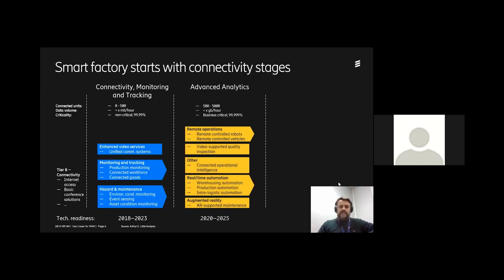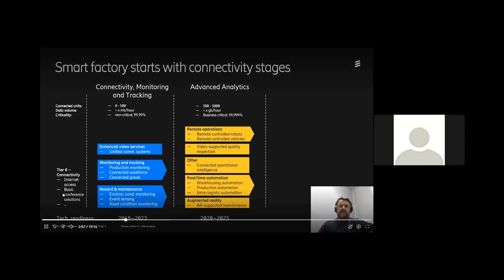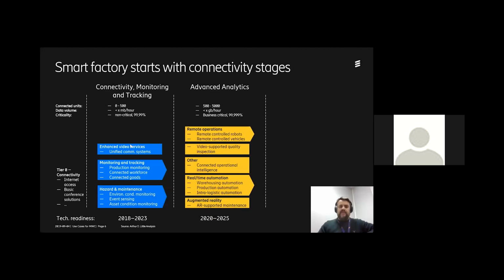The next step we see some companies have moved into is the advanced analytics use cases, where we see business critical applications being deployed, like remote operations, real-time automation, augmented reality solutions. So this puts a high demand on reliability on the networks, and is also starting to push much more data through these networks.